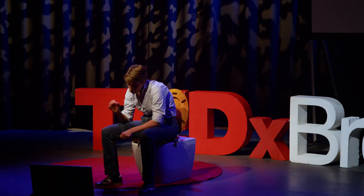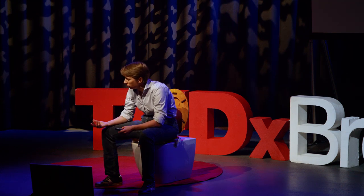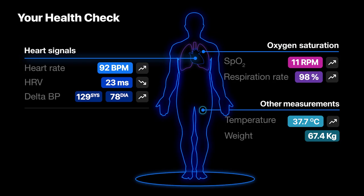What we currently can measure with this seat already is several physiological parameters, like the heart rate, the blood pressure, but also, for instance, oxygen saturation of the blood. And then together with your physician, if you have these parameters, you can figure out together what is wrong with you. So he doesn't have to send you home with nothing.